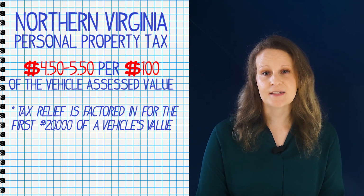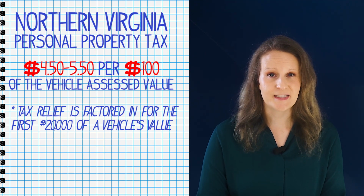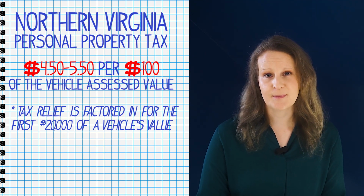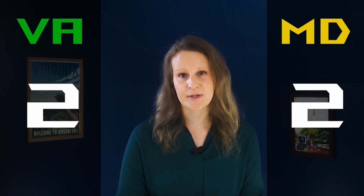Even with the tax relief, it's not cheap, and the bill that comes in during the year can be pretty hefty, especially if you have a more expensive car. The clear winner here is Maryland for the simple fact that they just don't have the personal property tax.